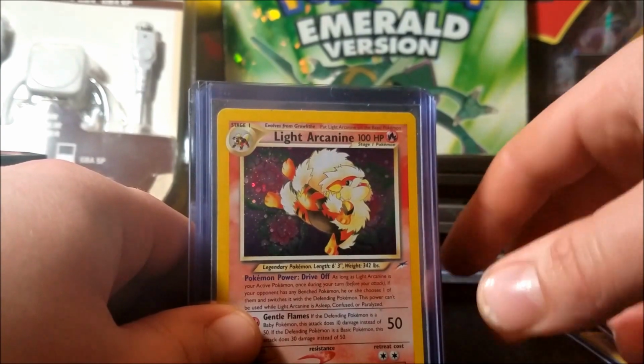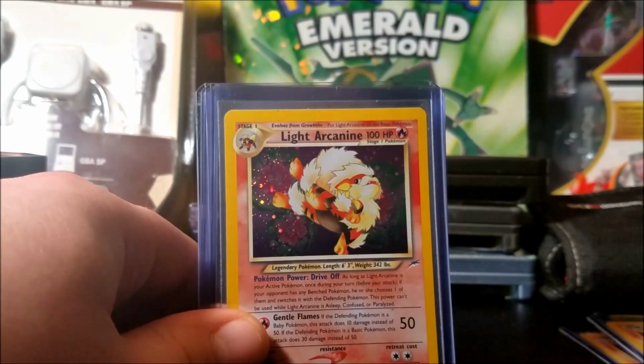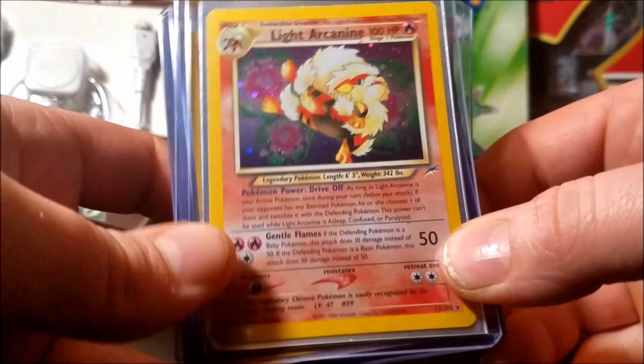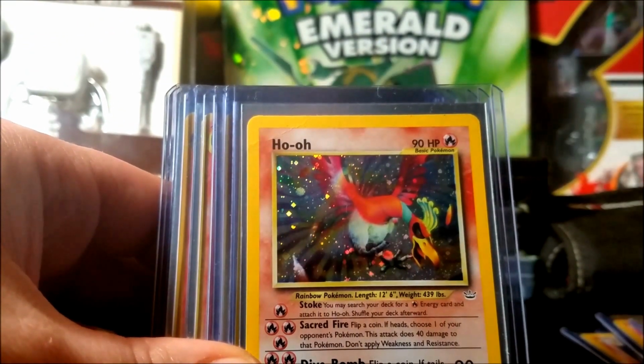I want it. We have a light Arcanine. Can't even speak all of a sudden. Oh boy, we're going to have a big pile spill here. Light Arcanine. Love Arcanine, of course. Ho-Oh.